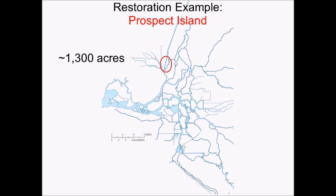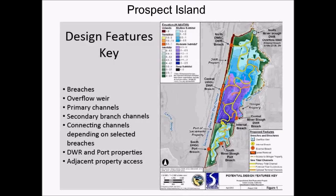So I'm going to give an example of what I mean with regard to regional, how a relatively small change in one place can change the regional hydrodynamics. When we talk about doing restoration, the thing that people may want to do is just study right around that circle, and that happens to be Prospect Island. But what we're learning from our models and other things is that when you do something like restore Prospect Island and some of the other things that are being proposed, it affects things regionally. So there's Prospect Island. I'm not going to go into the details.